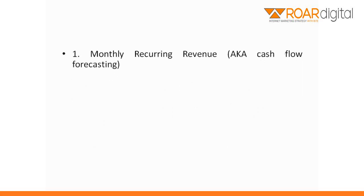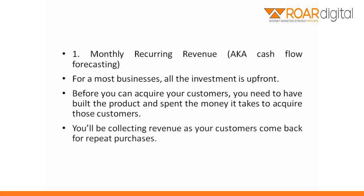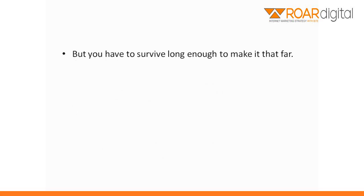Number 1, monthly recurring revenue, aka cash flow forecasting. For most businesses, all the investment is up front. Before you can acquire your customers, you need to have built the product and spent the money it takes to acquire those customers. You'll be collecting revenue as your customers come back for repeat purchases. In the long run, you'll have a steady cash flow from these repeat purchases, but you have to survive long enough to make it that far.